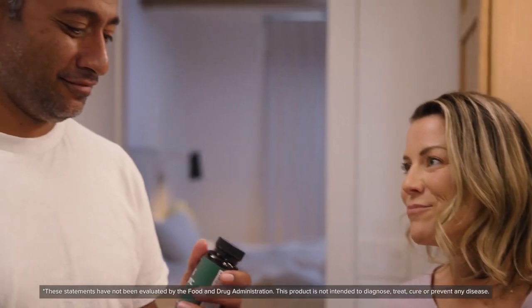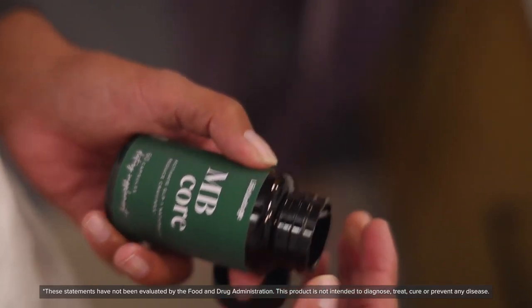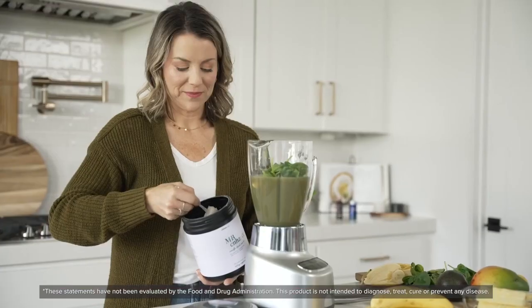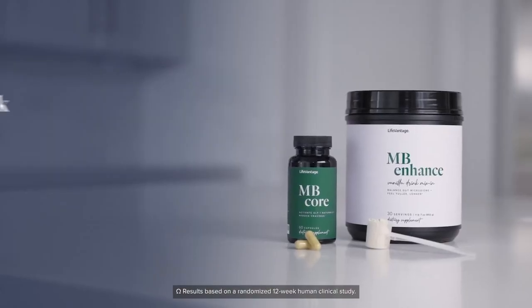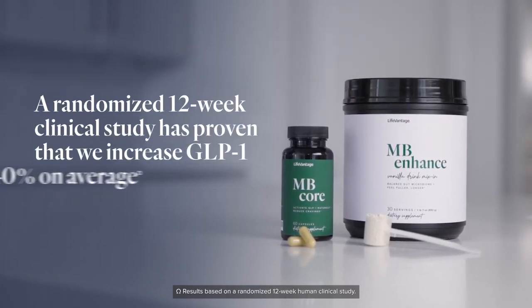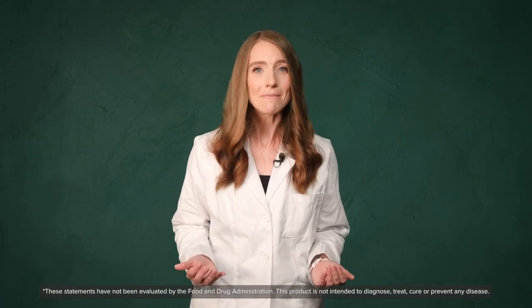That's where LifeVantage, the activation company, comes in. We use science and naturally derived ingredients to help your body make what it needs to be healthy. With the MindBody GLP-1 system, you have two synergistic products you take to help your body make GLP-1. In fact, a randomized 12-week clinical study has proven that we increase GLP-1 by 140%. We have two products, MB Core and MB Enhance.